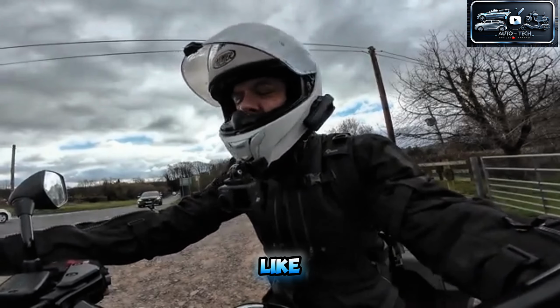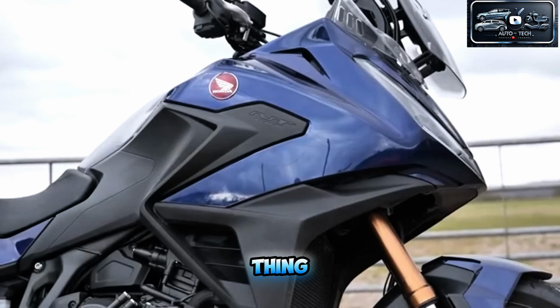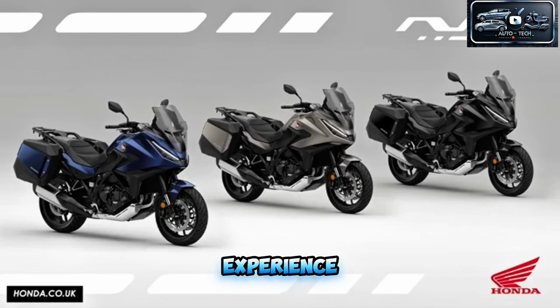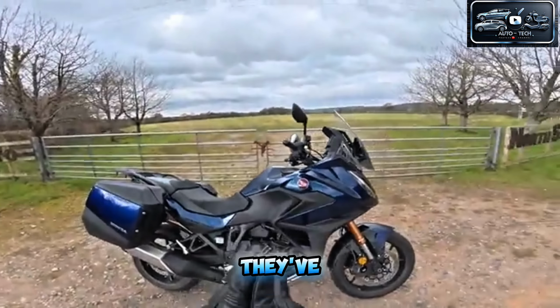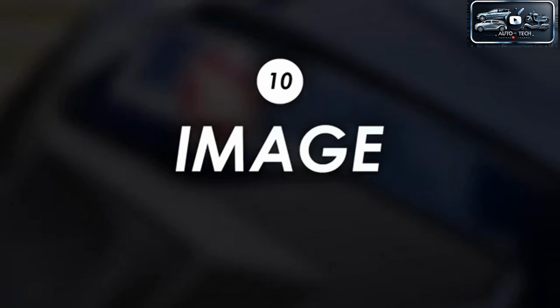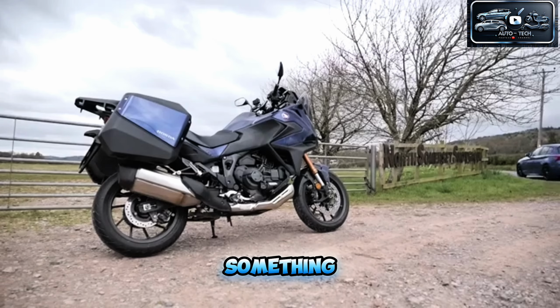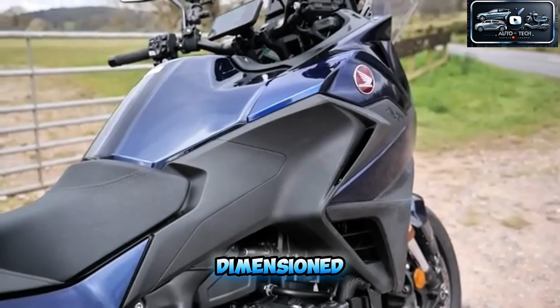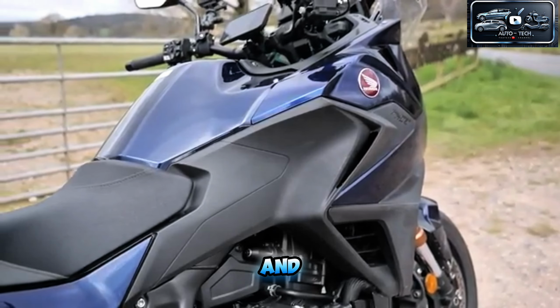So look, lots to like about this bike. I'd say that's the only thing really. It's not going to be the one that you'd buy because it's the most exciting to look at. And certainly on the riding experience side as well, it's not the most exciting to ride either. But I don't think that's necessarily what Honda have built it for. I think they've built it as more of a capable, refined, practical tourer, than something that's a competitor for the sports tourers, like the Tiger 800 I mentioned, the Tracer 9, the Suzuki, and that sort of bike.